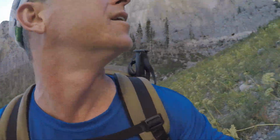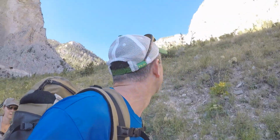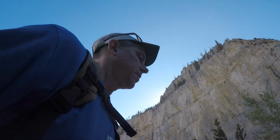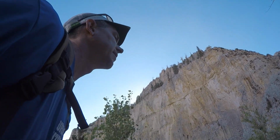Section of switchbacks to get us up here. Making our way. Jen, how you feeling? Good. Alright. Charging up these set of switchbacks.